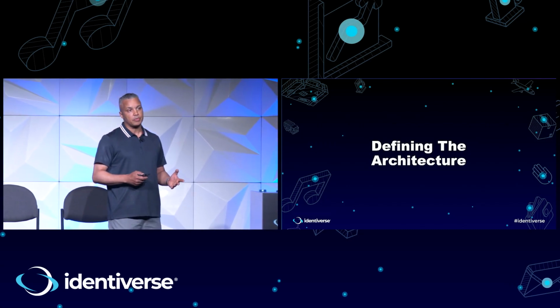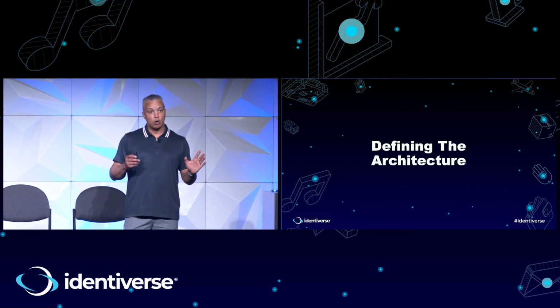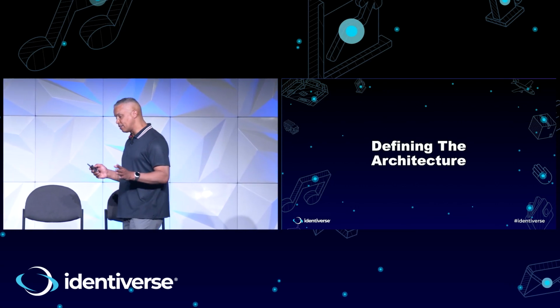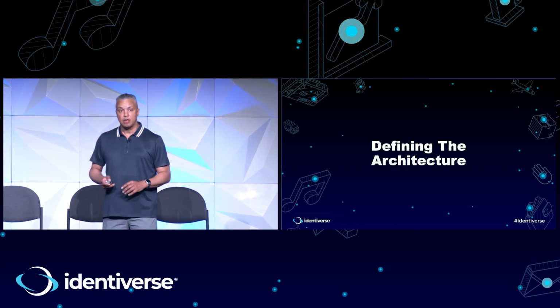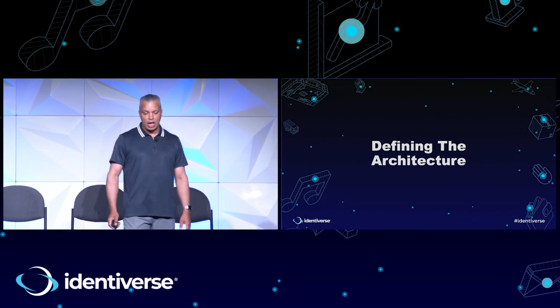So I want to lay out a map of how the rest of the talk is going to go. We're going to cover, as a highlight, the key areas of securing a B2C architecture, then we'll dive into each one of those areas. So let's talk about it.